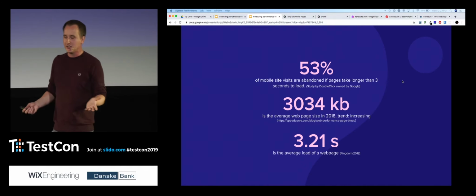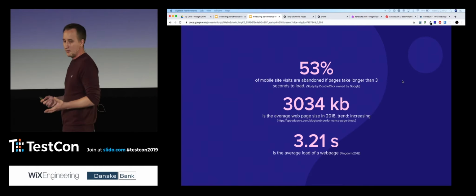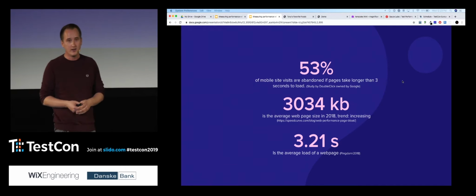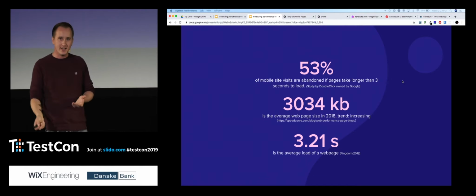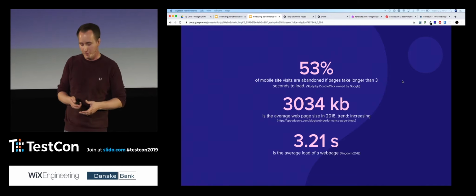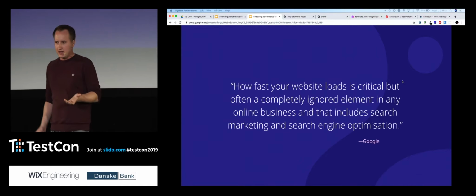The average page size last year was 3 megabytes, and this year it will probably be around 4. And the average page load on web pages right now is already 3.21 seconds. So it's likely that every second person already leaves the page without waiting for the page load to happen. And that's really crucial. Also, Google has their take on that.